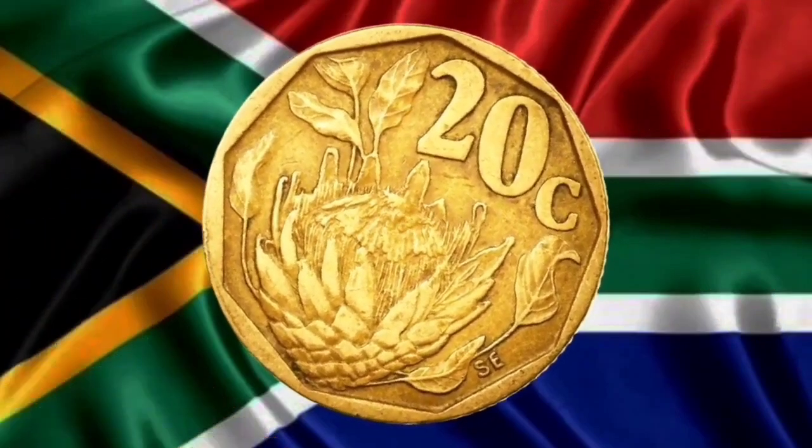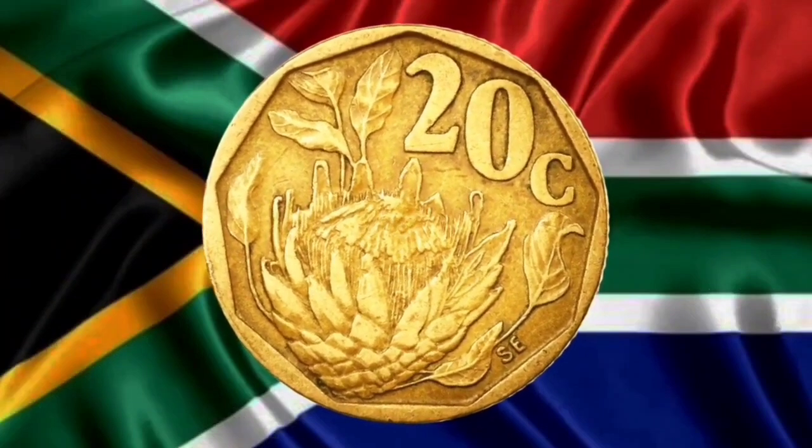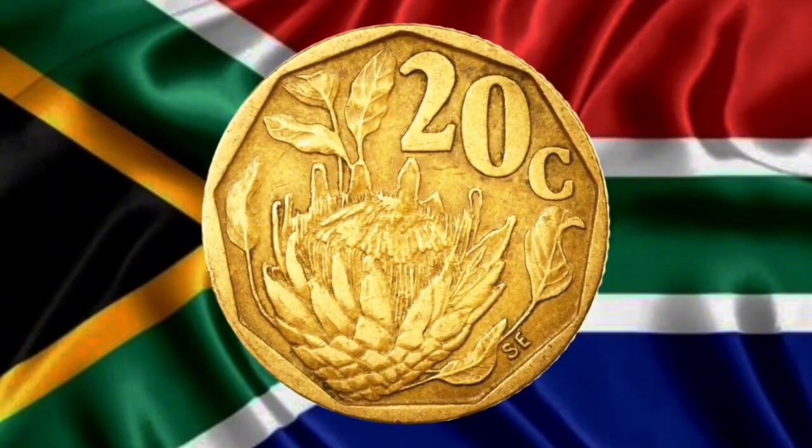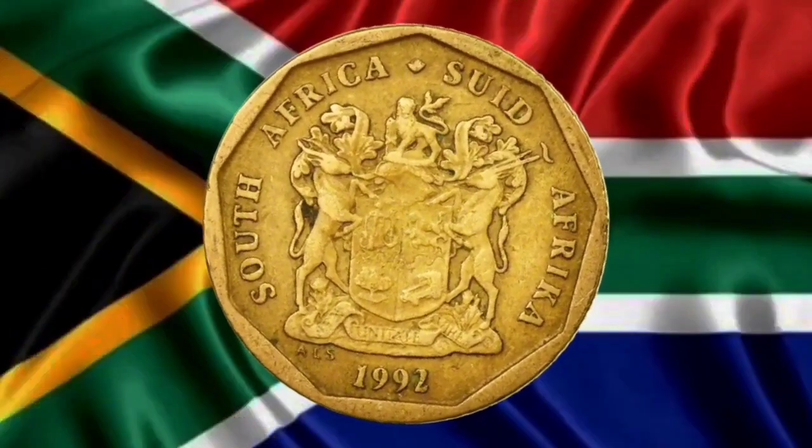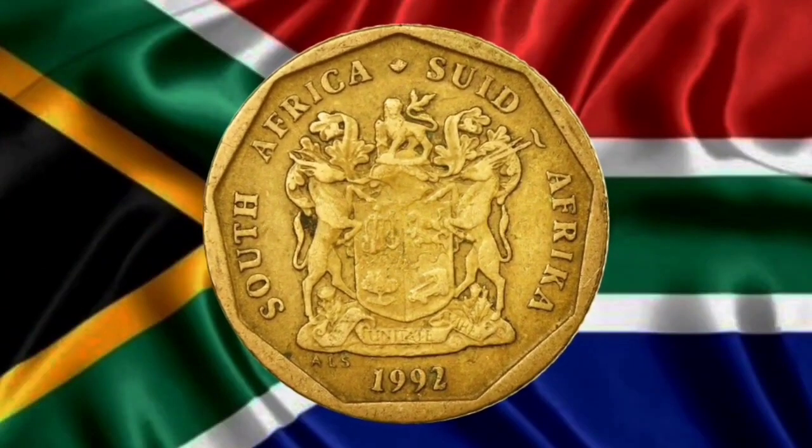Made of nickel-plated copper, the coin has a diameter of about 21 millimeters and weighs approximately 5 grams. It has a reeded edge, which helps to prevent counterfeiting and makes it distinct in touch and feel.